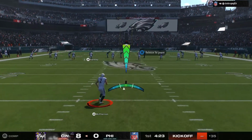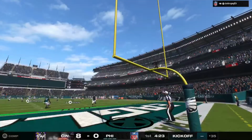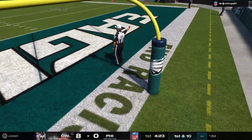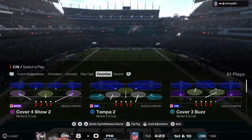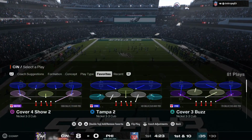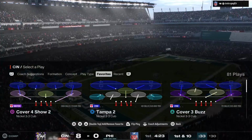After the TD, on is McPherson to kick this one away. End zone. And no chance to return this one. Through the end zone for a touchback. It was deeper in the end zone.